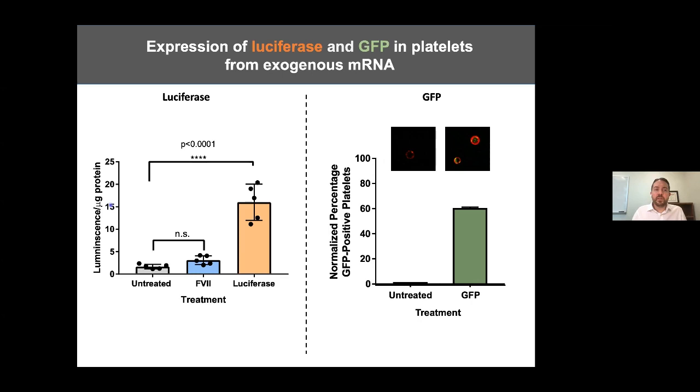And so here's just showing mRNA for luciferase, as well as for GFP. With mRNAs loaded with luciferase, we can get expression of luciferase enzyme, and with mRNA for GFP loaded in the platelets, we can make parts of the platelets fluoresce in green from this GFP. And so this is a major project in the lab and ongoing, and I'm happy to collaborate and discuss this more with anyone if you'd like.